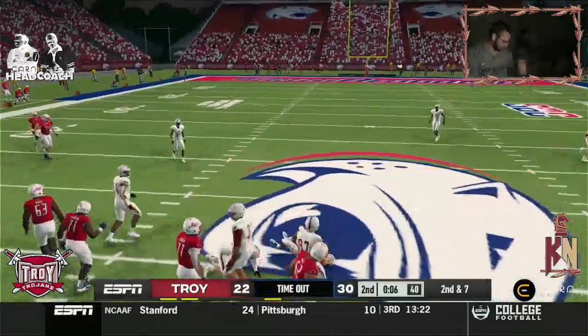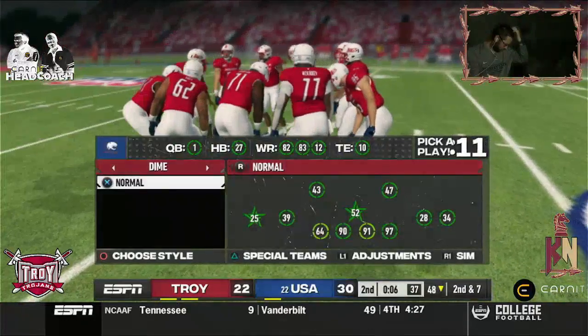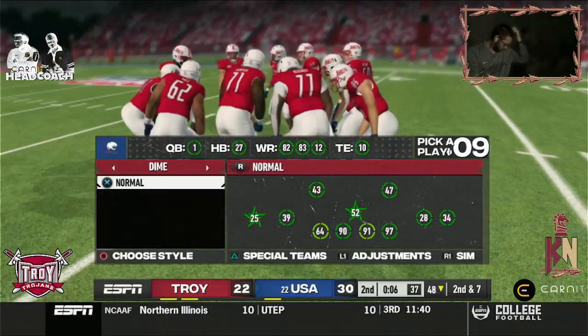Incomplete, and he's hit hard. A pickup of 4 on the play. He took what the defense gave him that time, which is okay. It keeps the yards to go a little bit more manageable.